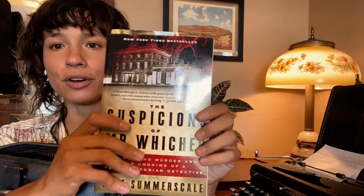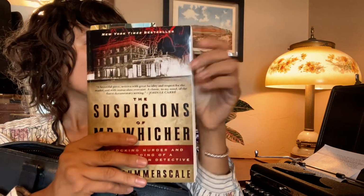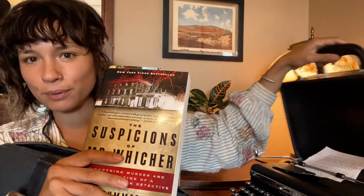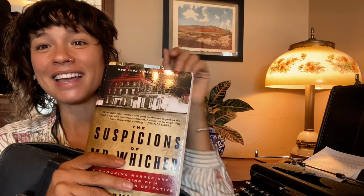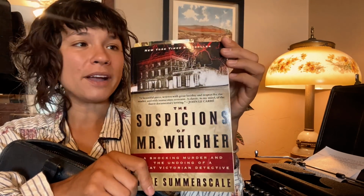I will also be taking the book that I am currently reading. This is a nonfiction by Kate Summerscale. I actually just finished reading a book of hers called The Haunting of Alma Fielding. I had to just double check because it's right there on my desk. And I really enjoyed her writing. I really enjoyed the story. And so I kind of wanted to read another book by her.